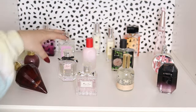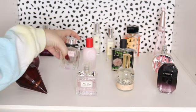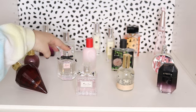It's the best. Then we have Flora by Gucci. This is Gorgeous Gardenia. Definitely a heavier scent. It is a very true gardenia scent.